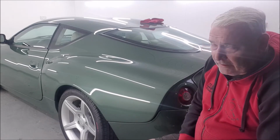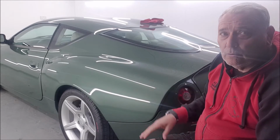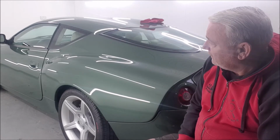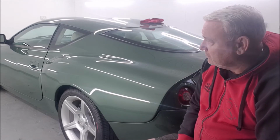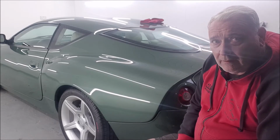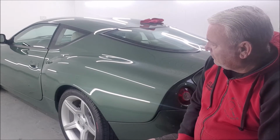I'm not going to let this car go out after I've got it to what I think is a concourse level with no protection on it. So I'll choose something myself, I think, and give the cat another goldfish sort of thing. I'll just put it on. I'll see what I've got in my cupboard. It's probably BG Technic of some description that I'll put on. We'll see how it goes.